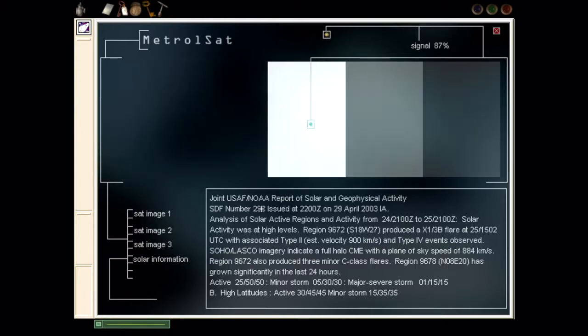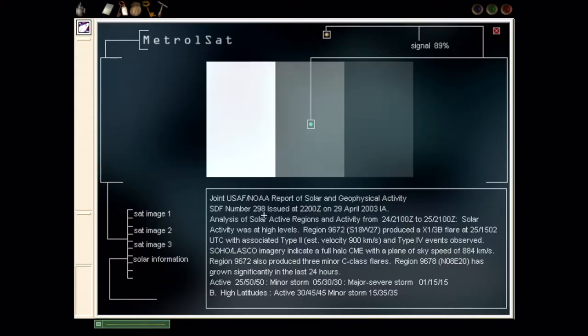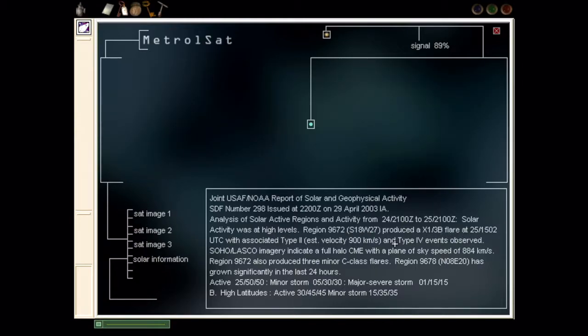So joint USAF NOAA, United States Air Force, National something. I've heard of NOAA before, but I don't know what they stand for. Report of solar and geophysical activity, SCF number 298, issued at 2200 Zulu on 29th of April 2003. Analysis of solar active regions and activity. Solar activity was at high levels. Region produced an X1.3B flare with associated type 2 radio sweep. Lots of technical details here.